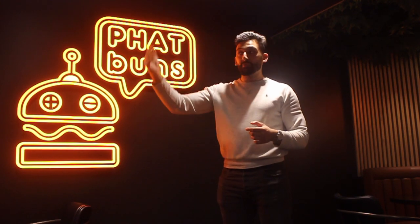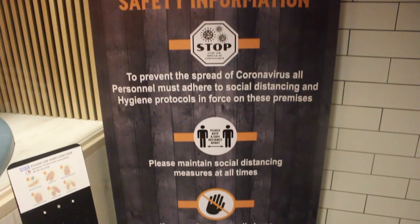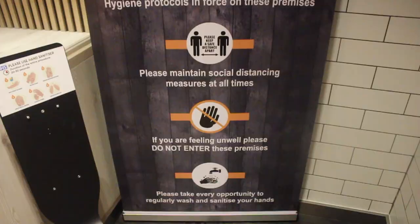What's quite nice is they are in alignment with the COVID-19 guidelines. Just on the right of me, I can see a banner stating COVID-19 safety information, so that's a very big positive straight away when it comes to dining out.